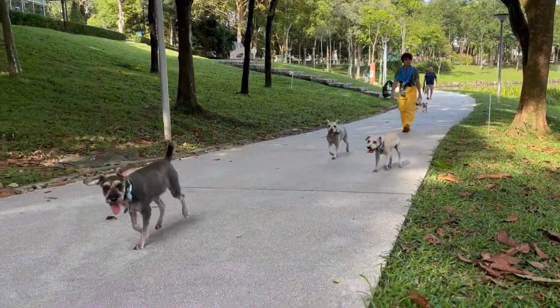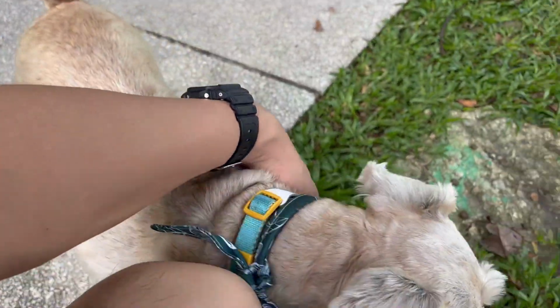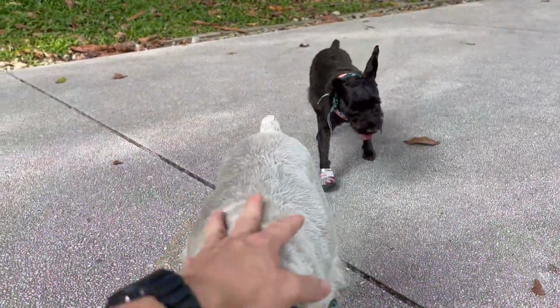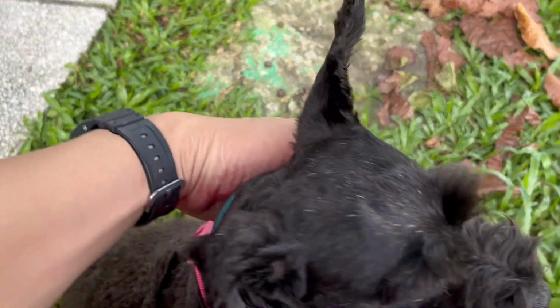Hi! Oh my gosh! Hello! Oh my gosh! Look at that. Wow, how many puppies do you have? 5! Oh wow! Oh, lovely, how lovely. That's the beauty of Desa ParkCity.